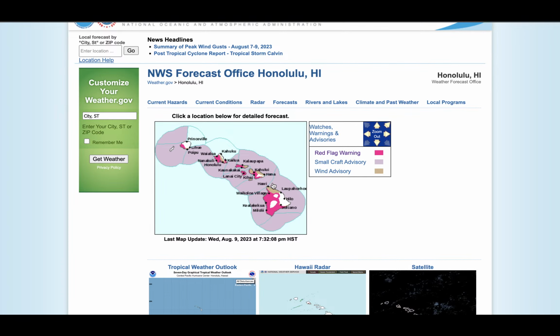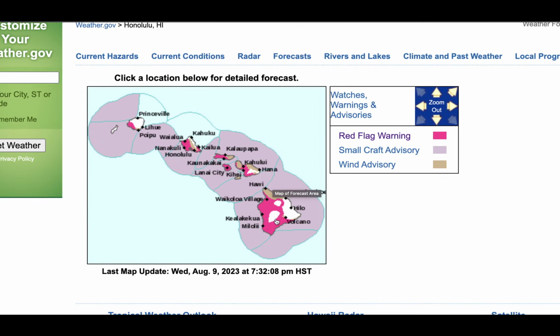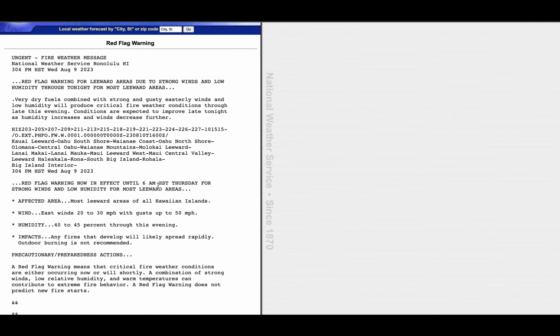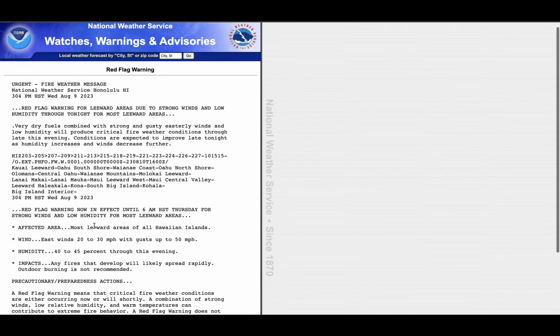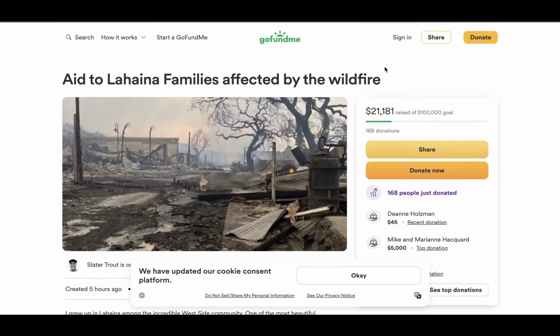Now, one other factor that we have going on is the ongoing red flag warning. And you can see it's on a lot of the leeward side of the Hawaiian Islands. But there is some good news there. It will be expiring at 6 a.m. tomorrow morning. Now, I will be keeping a close eye on this overnight, though, because we will still have some gusts to 40 to 50 miles per hour. Humidity around 40 to 45%. We do still have some dry fuels. But I will say it is good news that it looks like there's less heat activity on the fires right now. So obviously this is some terrible news.